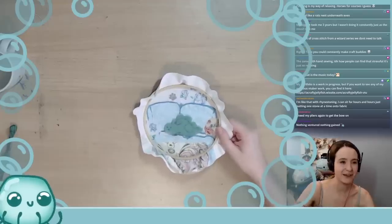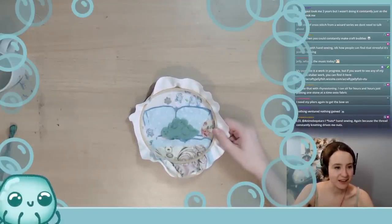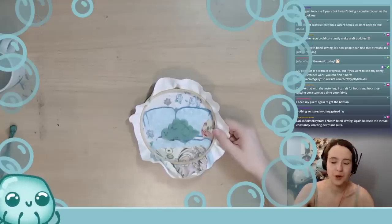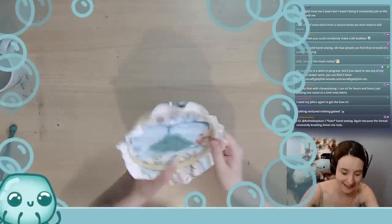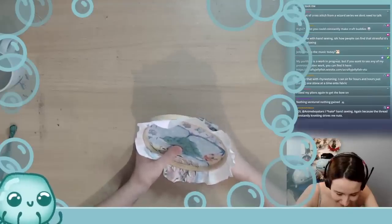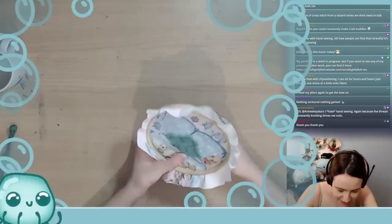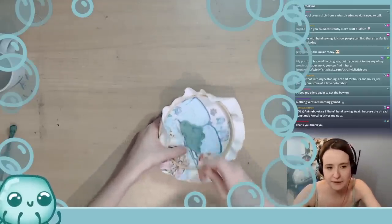Yes, same with hand sewing. I don't know if you find it stressful. You find it really relaxing, same. With rhinestoning, I can sit for hours and hours just putting one stone into fabric. I also like anything sparkly. I'm inclined to agree. Anything sparkly, I do find exceptionally relaxing. Just adding sparkles to things is lovely.